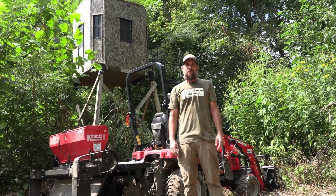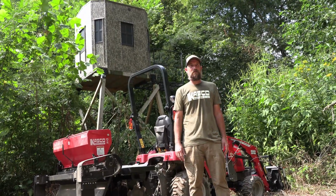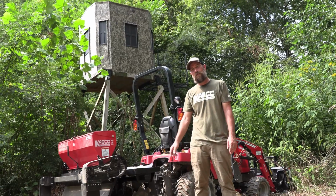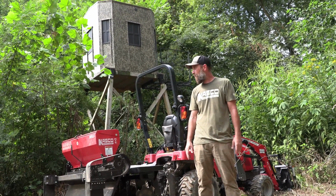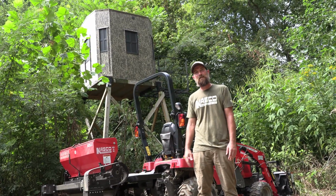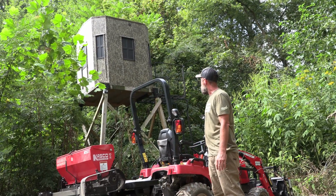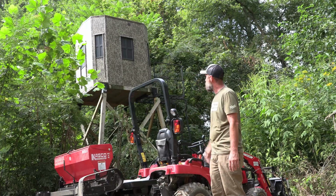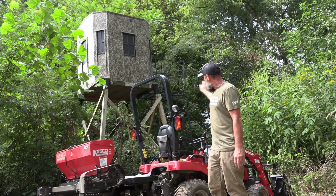Well, our new plot and blind setup is nearing completion here. We're about ready to seed it with the new Varamax, a little 4-foot Varamax. We've got fertilizer out. We've worked the ground. We've removed unwanted vegetation and trees and shrubs. We got the Shadow Hunter set. It's in a perfect spot. It's got plenty of cover here. We've got clear shooting lanes to both directions and back into the woods.